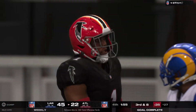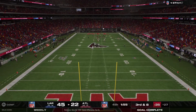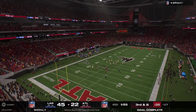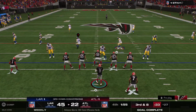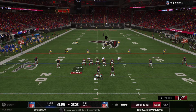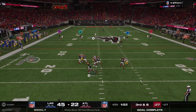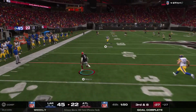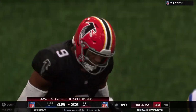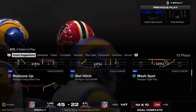Makes it 3rd and 8. A less than ideal 3rd and 8 here. Penix working from the gun. Escapes the pocket. He'll make a bid for it on the ground. And he's out of bounds past midfield. That goes as a gain of 25 yards and picks up the first.